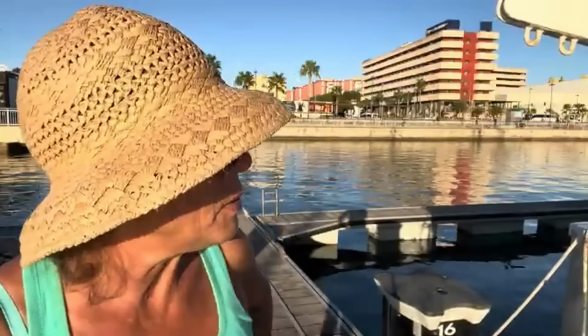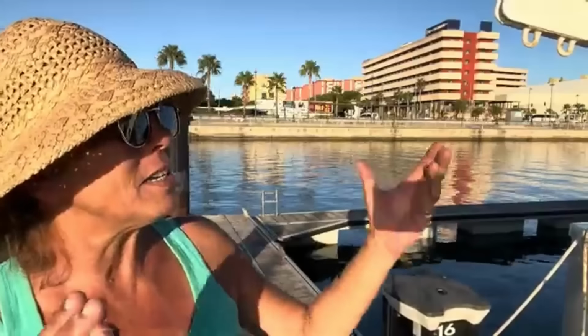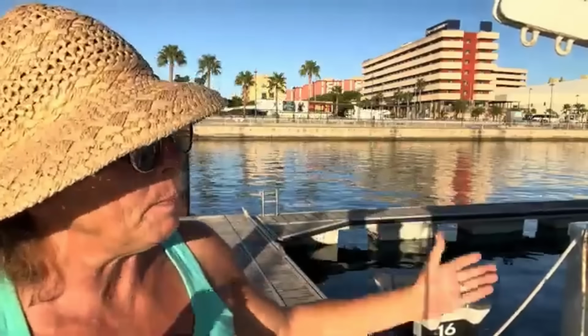It's for the first time. I don't know, how long have we had this boat now? 2007 we bought her. So we're coming up to 20 years, aren't we? 18 years.